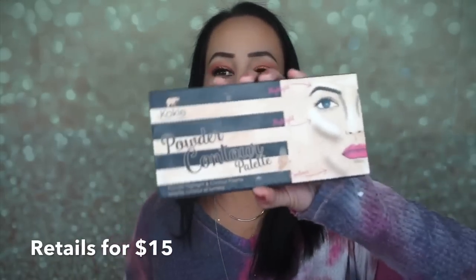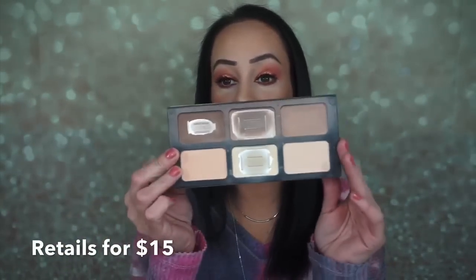I've had this for quite a while. I was using the Kat Von D contour, the Shade and Light palette, but I don't have that anymore. So I started using the Kokie Professional Powder Contour Palette. I believe I got this in a subscription box a long time ago, but I never used it until this year. So it looks like this. And when you open it up, it literally looks just like the Kat Von D palette.